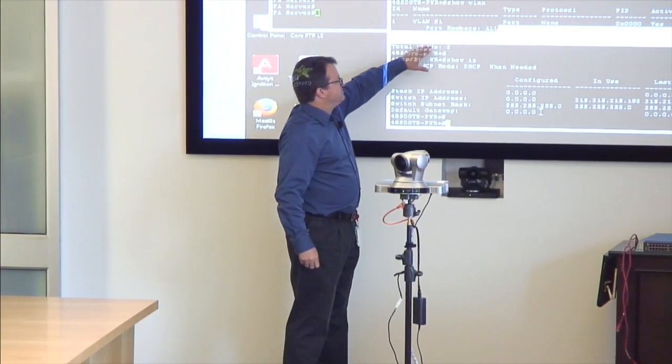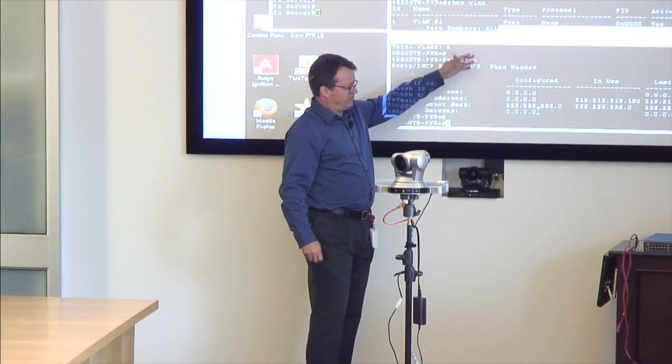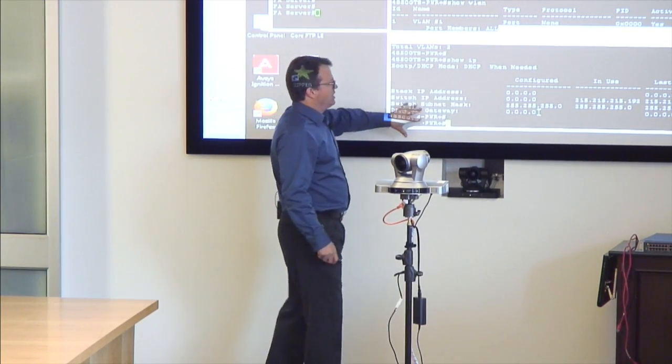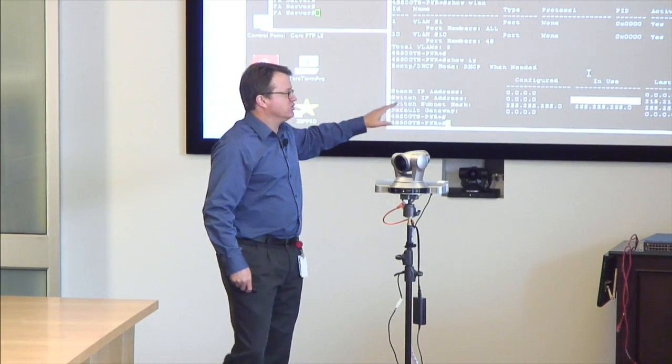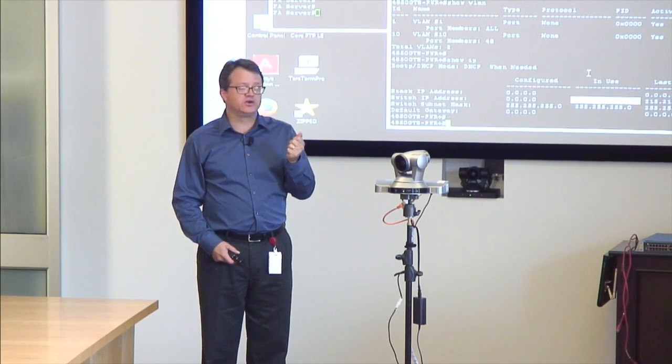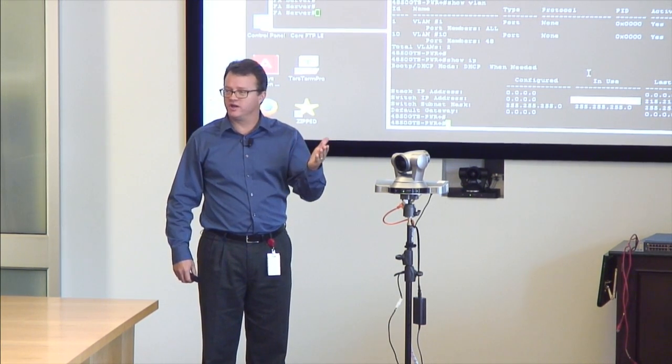Okay, VLAN 10 has been created. Also, VLAN 10 is now a member of port 48. So 48 is the port we've connected to. And also, another thing that happens, now this feature can be enabled or disabled. Some customers won't like this, so you can enable or disable it. We have it enabled. So when this client switch gets that management VLAN, that triggers a DHCP for him to go out and get an IP address.